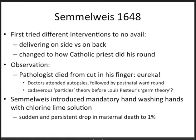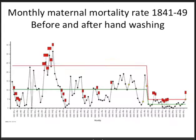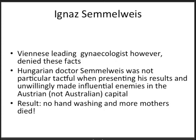And he observed a sudden and persistent drop in maternal death to 1%. In this chart you see before the intervention the average mortality rate was about 10% here, and there's a dramatic drop to about 1 to 2% after hand washing was introduced. Be aware, some months the mortality rate went up to 1 in 3 women. Unbelievable when we look at those figures with our current eyes.